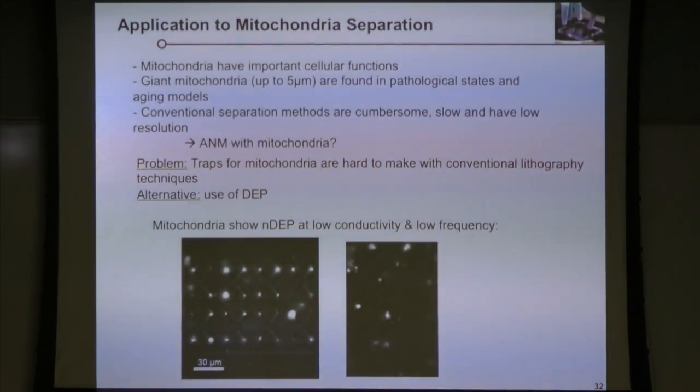So we were recently interested in separating mitochondria by size. Mitochondria have some important cellular functions, and they appear in different sizes. They appear as normal and as giant mitochondria, which can be up to 5 micrometers in size. It's discussed that these larger mitochondria have some important function in aging. So we discussed this with some collaborators and came up with whether we can use this ANM effect to separate organelles as small as mitochondria by size.